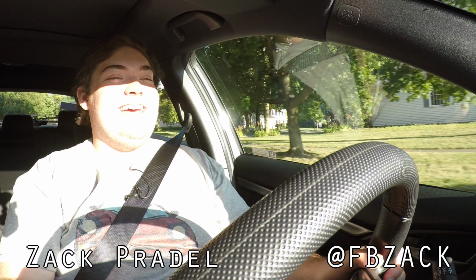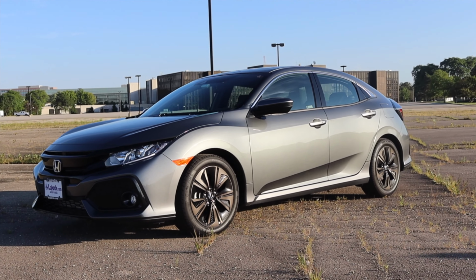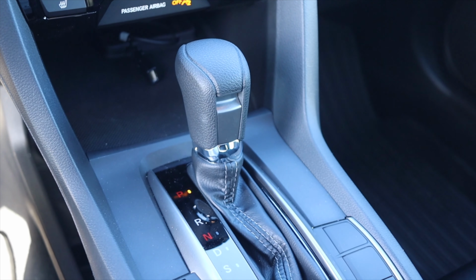My name is Zach, and today I'm driving a 2019 Honda Civic EX. Up front is a 1.5-liter turbocharged inline 4, and down below is a CVT.